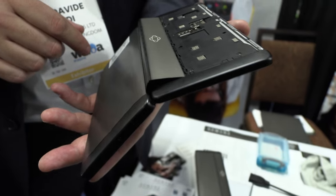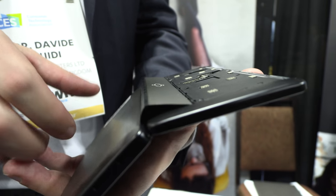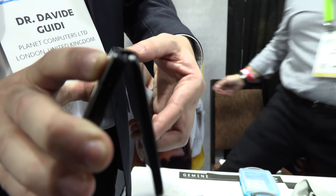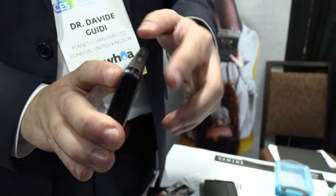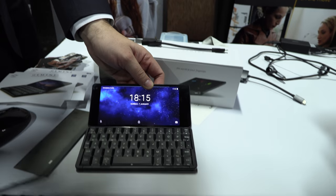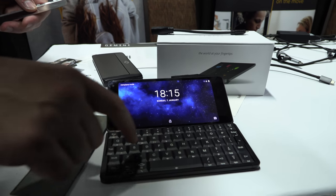How stable is this part here? It's very stable. This is where the magic happens. When you close it, the hinge actually disappears and becomes part of the case. When you open it, it creates this little leg, so the device is stable. It's stable when you type? Yes.